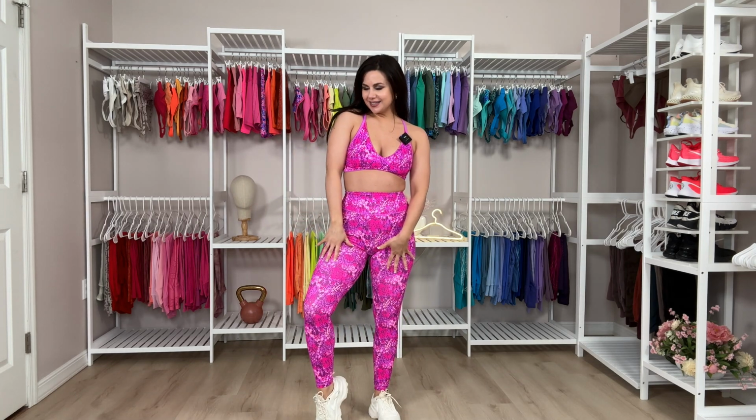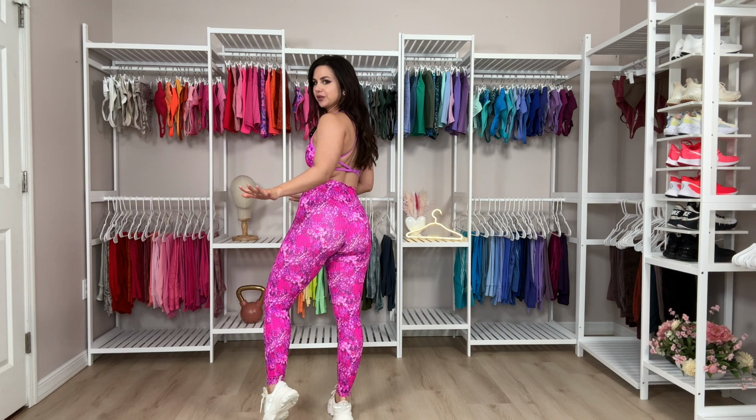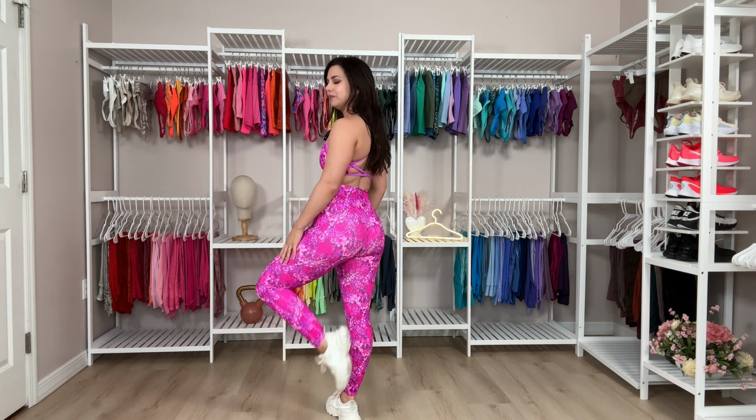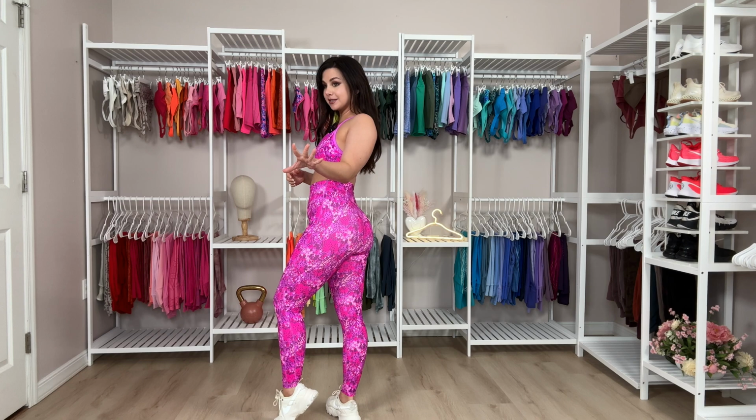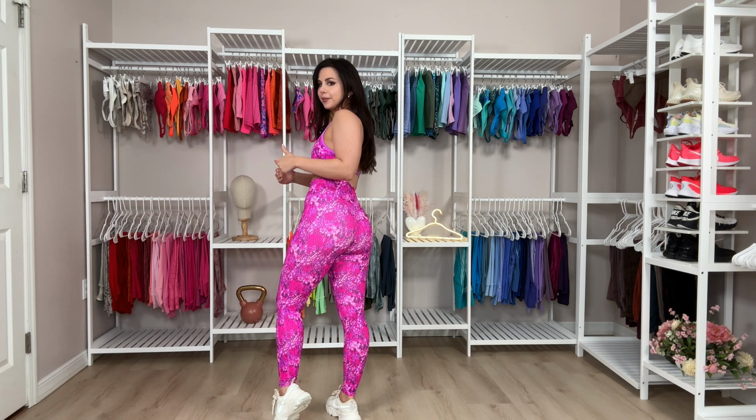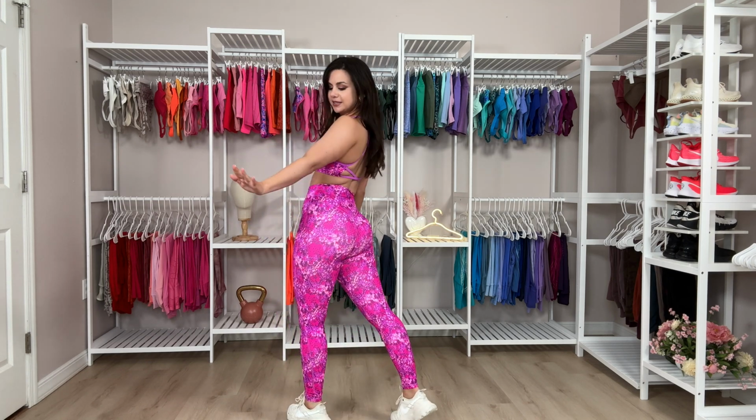So we're looking at the Girlfriend reversible bra with the Legacy leggings. I decided to go with Legacy leggings. They do have a 4-inch and a 6-inch short. Typically I go for the shorts in this, but something just told me to switch things up and go for the legging. I have a certain amount of selects, so I didn't want to double up on the print, so here I am. I went with Legacy legging.